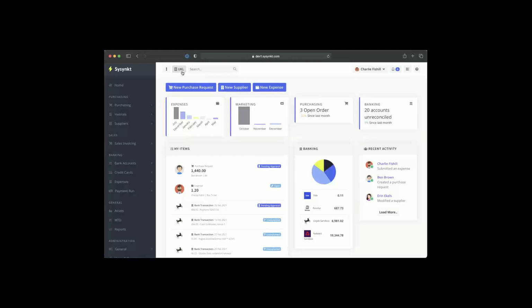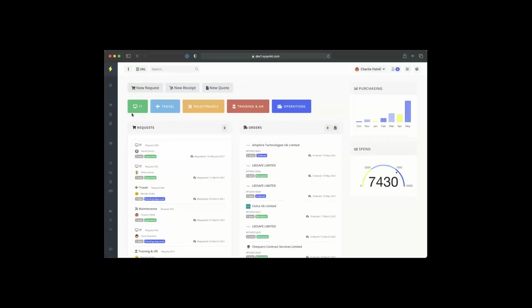But what I'm going to show to you now, our first step, is the entering of a request. I need to get a few laptops because my laptop broke. I'm going to submit that request, get that approved by someone, and then once that's approved, I'll send out a purchase order. I could hit the new purchase request here, but I'm just going to jump in to the purchasing dashboard, where here I can see just key information about recent requests and orders within the system.